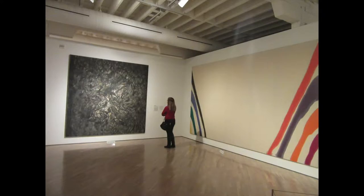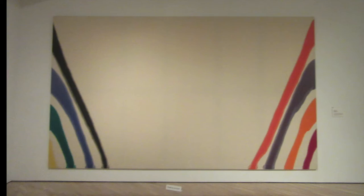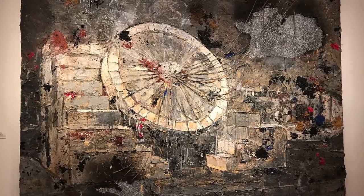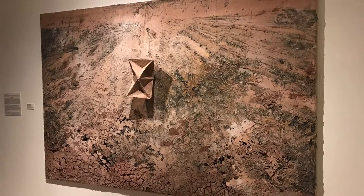That's why I didn't actually touch it. I observed the rules. The view through each of the windows in the gallery is beautiful, very well designed.